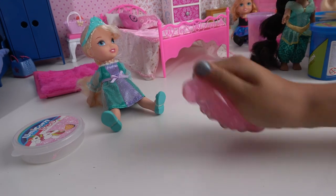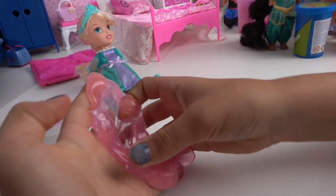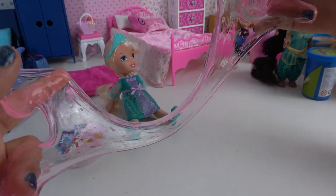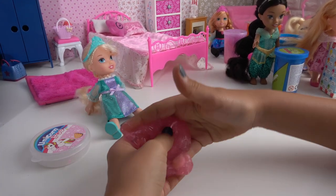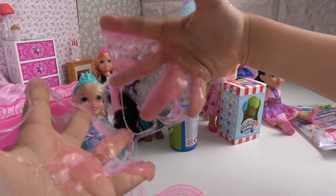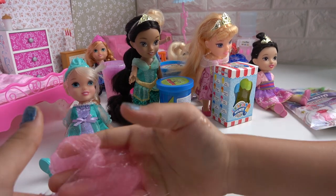My fingers are all slimed. It's actually a sticky slime where it actually sticks to you. Some of these slimes are like that. Let's see how we can stretch on the stretchy level. Whoa! That is so cool! Wow! Oh no. This is sticky! This is the stickiest slime I have ever touched. Whoa! So awesome! I love this. Oh no.